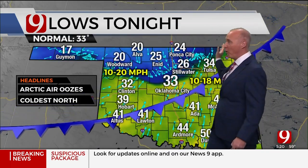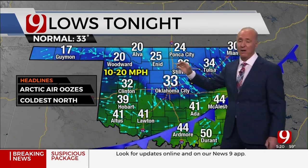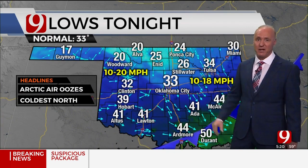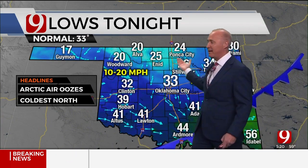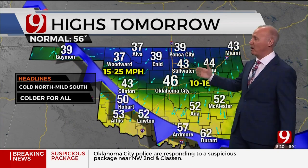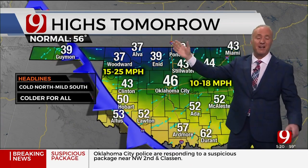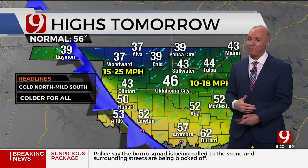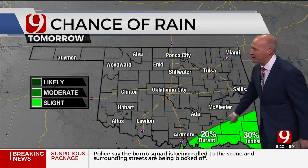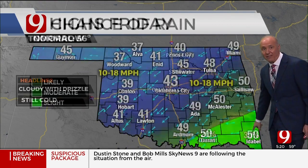All right, lows tonight, 20s across the north, really cold there, to a 44 in Ardmore, 33 here in Oklahoma City. The first front moves through, but the second main Arctic front is going to be along and north of I-40. And then tomorrow, upper 30s across the north to the 50s in the south. We are a state divided tomorrow, 46 for a high in Oklahoma City. Could see a couple of showers and storms in the southeast tomorrow.